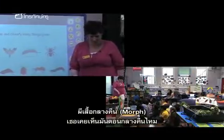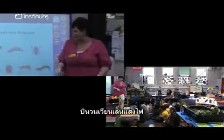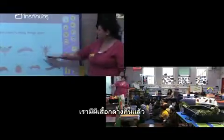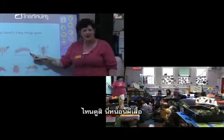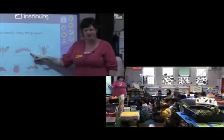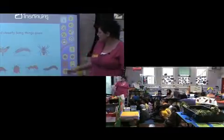Have you seen moths at night? They flutter around the lights. We've got a moth as well. Oh, this one. Does anybody know what that one is? Oh, that's a hard one. It's a centipede. So we've got a centipede as well.